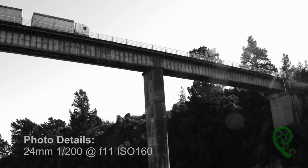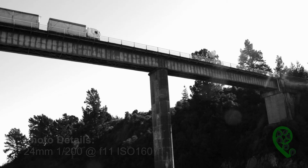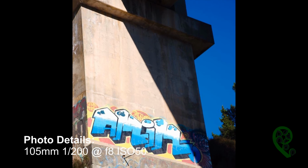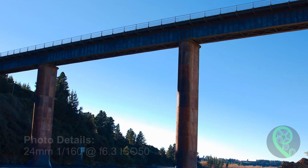Now, the Waimakariri Gorge Bridge above us was constructed in 1876 and up until the 1930s it even carried a railway line across it. Now, the piers on the bridge are between 28 and 33 metres high and they're made out of cast iron with a concrete filling.